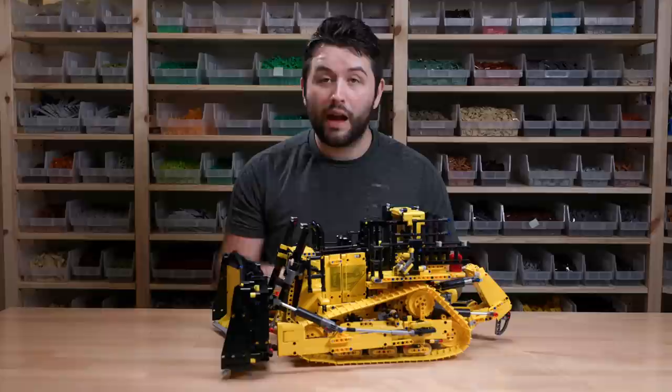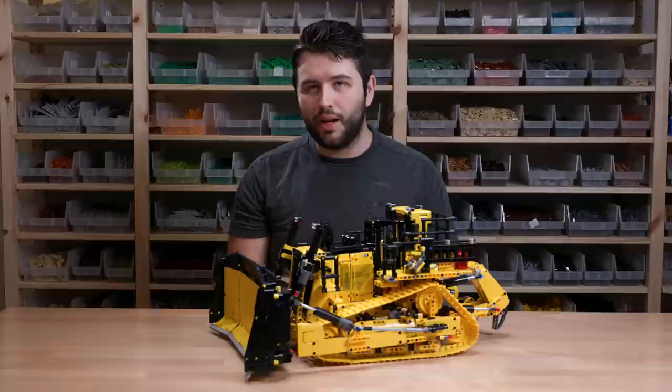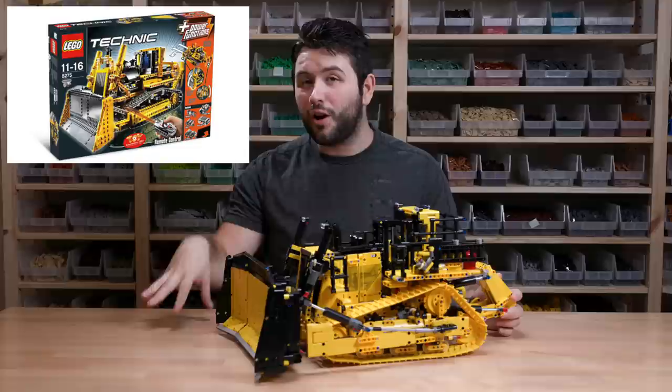works. Now, in total, I probably spent about 10 hours on the build for this, which is pretty long for less than 4,000 pieces. So if you've been a long-term LEGO Technic fan, another bulldozer that was made that I absolutely love was, I think the set number is 8275. It was just called the LEGO Technic Bulldozer. It was actually the Technic set that introduced power functions at a very reasonable price too.